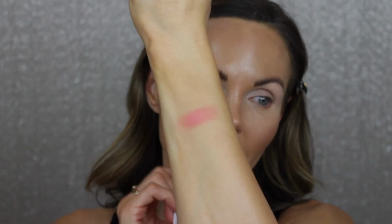And everything that I've seen about this is that it's super duper pigmented. So I'm going to go in with a very light hand the first time, but it is definitely a very peachy pink blush. Holy guacamole, that's pigmented. Dang.